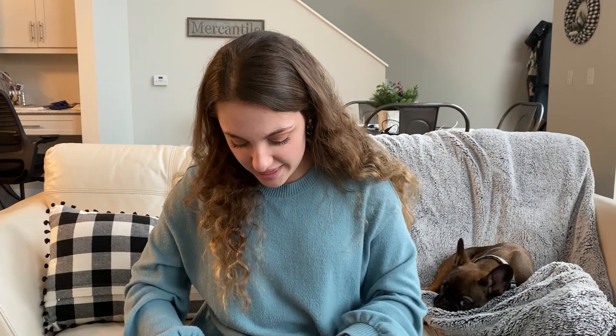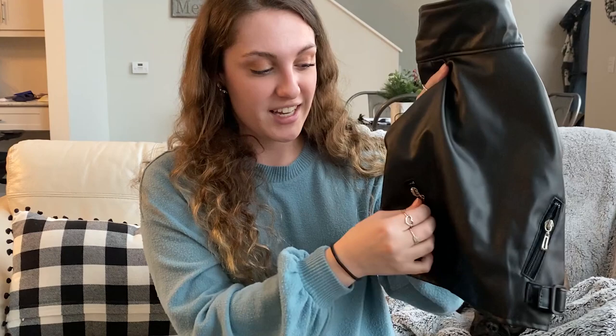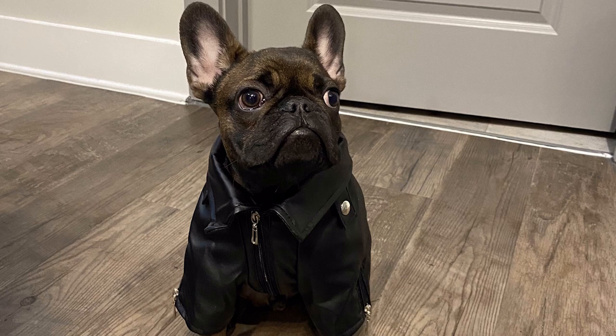And then the next thing is this leather jacket. So this is actually something that Monty's grandma got for him, and it's the cutest little, I'm not even gonna try to zip it right now, but it's the cutest little leather jacket. It's got pockets and stuff, and it just really represents who Monty is. It just fits him so well.